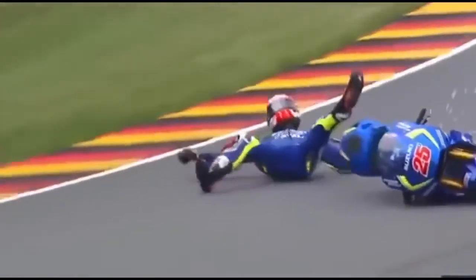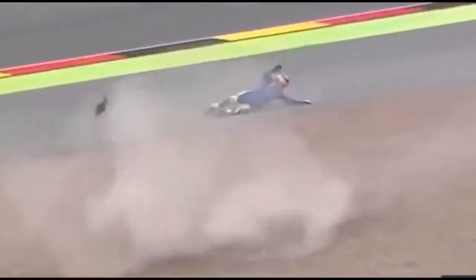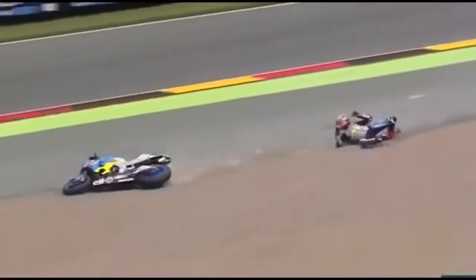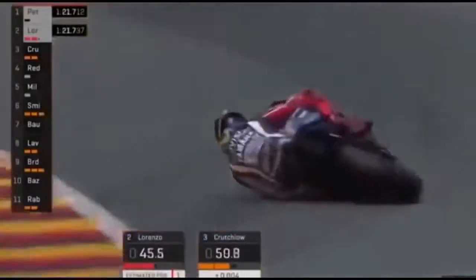Came a bit later, didn't it? A fraction. This morning when Lorenzo crashed, Stefan Bradl crashed just after him. You don't want to hang around. The rider's off straight away. Don't think anybody else has come down. Yeah, you could just hear he picked up the throttle. He's fighting back though in big style.